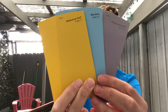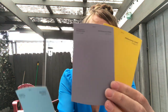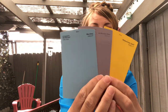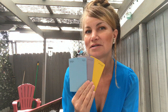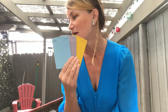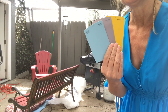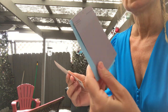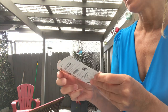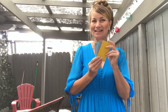And the winner is this color combination. My mom loves these two together, and I've always loved these three colors together. I think this will be really nice to look out at the patio and see these colors painted on this old bench. Blue Echo, Art Nouveau Glass and Midsummer Gold. I'm really excited.